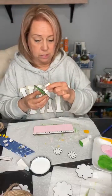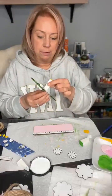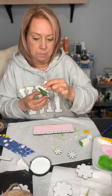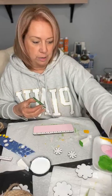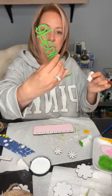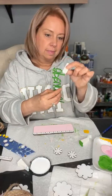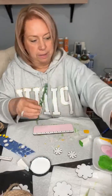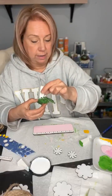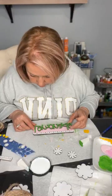And y'all, for this sign, you could even do a pretty scrapbook paper. I painted it solid pink, but you could do a really cute scrapbook paper for the background behind the word lemonade. That would be cute. A cute little gingham would be pretty. A pink and white gingham or a lime green. Well, this is lime green, so pink and white.